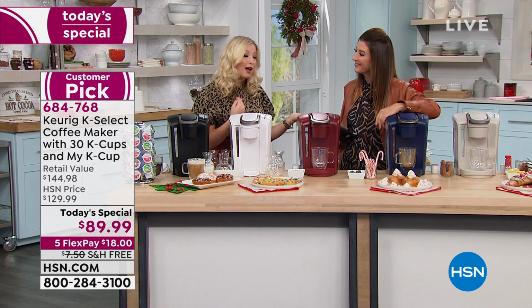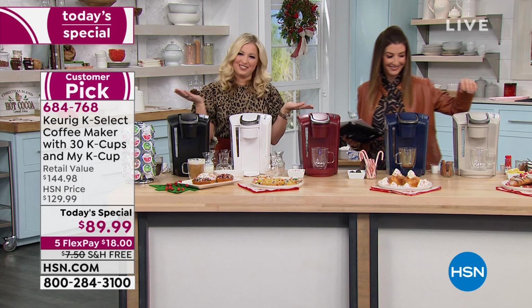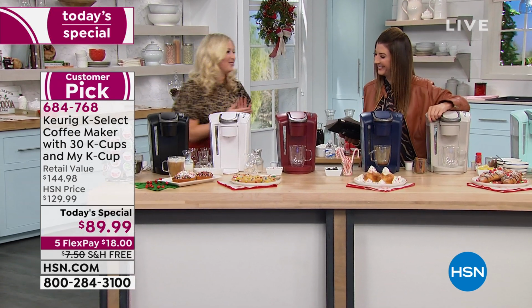I like my hot chocolate a little extra chocolatey, so yes, I use the strong brew button for the hot chocolate as well. So great question.